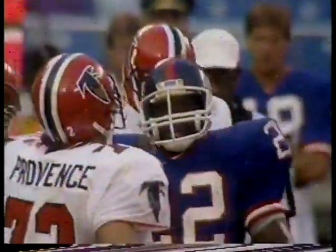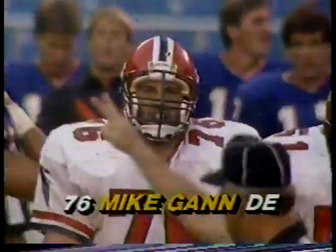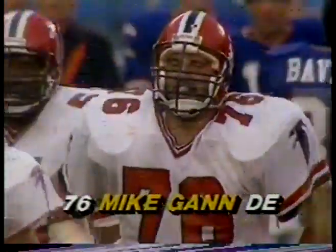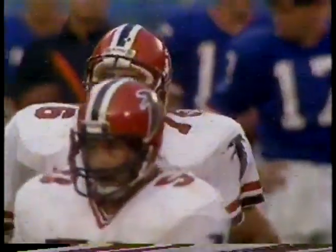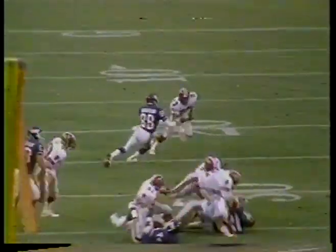Roussan carries off the right side. Gann grabbed hold and rode him down at the 35-yard line. Aaron Brown also in on the stop. You look at big Mike Gann, 6'5", 265. Second-year man out of Notre Dame. Second-round draft pick in 1985. Good block by Maurice Carthon on the right side there on the linebacker. Lee Roussan cuts up, gains about 3.